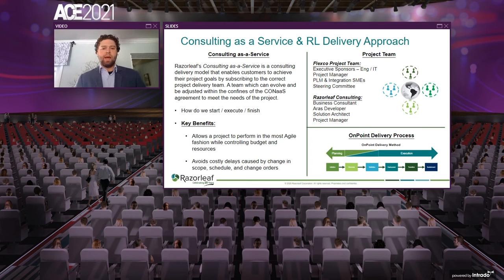So the last piece, I think this is maybe one of the more important things to take from this presentation. How did we do this? How did we work together? Flexco and Razorleaf have been working together the last 2 years on this implementation, rolling all these different things out. It took a different services approach.